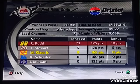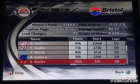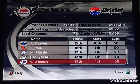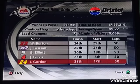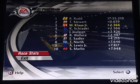Ricky Rudd got max points, so he's going to gain a little bit. And where did Jeff Gordon finish? Or Dale Jr.? Let's see. Oh, I'm going to get a lot of points. Dale Jr. finished 22nd. He's going to be 2nd in points. Jeff Gordon finished 28th. I'm going to have a big point lead now, that's for sure.